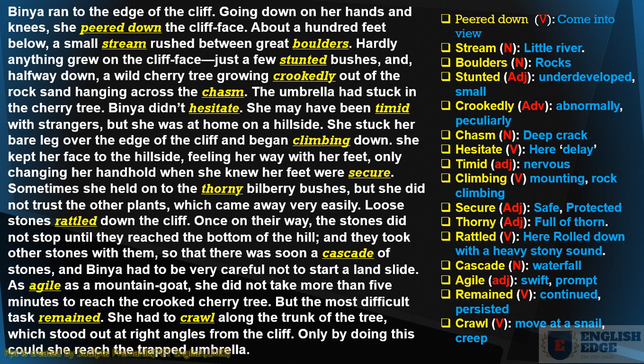There is a chance of landsliding, there is a chance to fall from the steep hill, and she would fall a minimum of 300 to 400 meters, and there were hardly any bushes, there were only stones and rocks. So in this position Binya was still confident to save her blue umbrella, which is very important, which is very attractive to Binya. So Binya did not hesitate to save her umbrella. She wanted to save her umbrella at any cost.